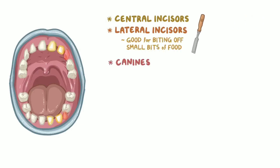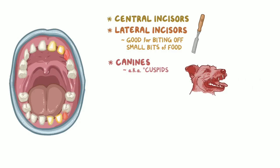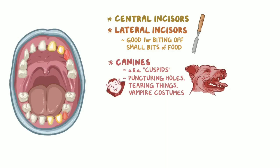Next are the canines, which got their name from being the same teeth that are extra long and sharp in dogs. They're also called cuspids, which comes from the word cusp, meaning point. They're good for puncturing holes, tearing things, and they're also an essential part of any vampire costume. Both incisors and canines typically have one root each.